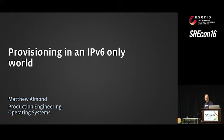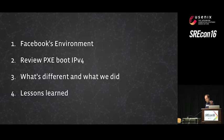So I want to talk very briefly about Facebook's structure, and then review the way that v4 provisioning works on bare metal, and then what's different about this, and what we learned about it. And then at the end, I've got some conclusions for you.